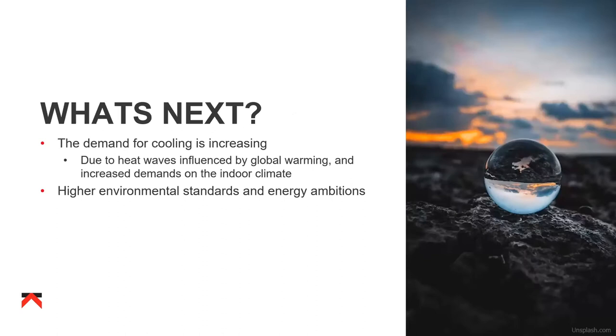And a glimpse of what's next. So the demand for cooling is increasing within Swedish society. It's described to be more difficult to achieve the temperature level users are used to due to heat waves influenced by global warming and increased demands on the indoor climate. There are also higher energy ambitions and environmental standards. One example is the F-gas regulation from the EU that will phase out refrigerants with high environmental impact.